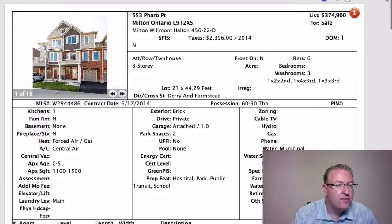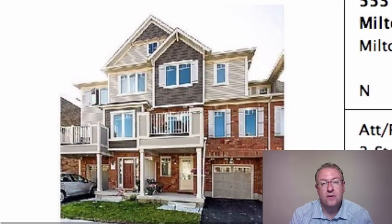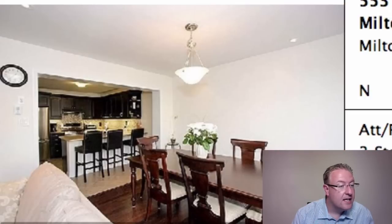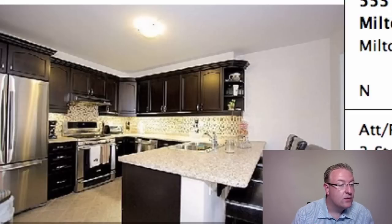And so we're going to start off with 553 Faro Point. The first 2 are Mattamy Village towns. They're 3 stories. They're back to back, so they don't really have a backyard. They just have a front yard with a balcony. And so this one here is the Woodbine model. It's 1356 square feet. There's nice finishes here.